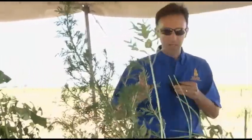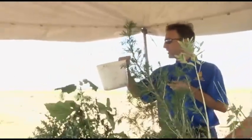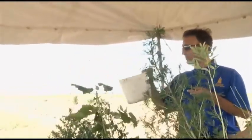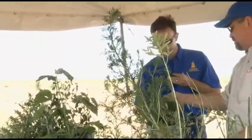So, yeah, I kind of gave away marestail. A lot of resistant marestail, but we picked that up with growth regulators, that sort of thing.